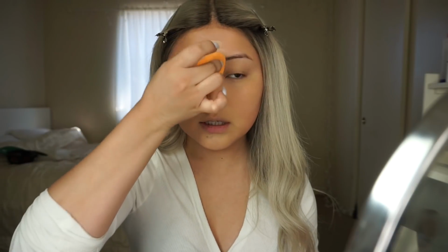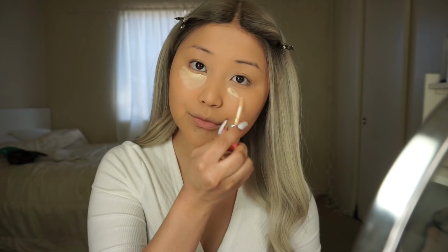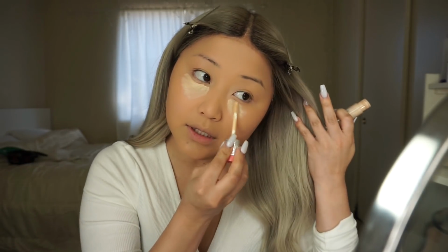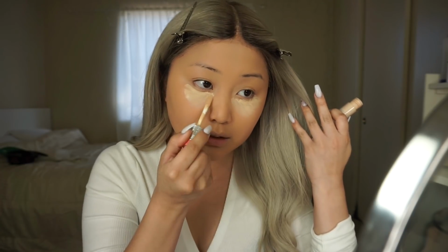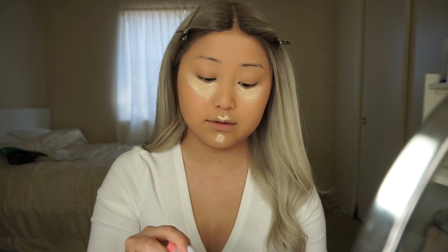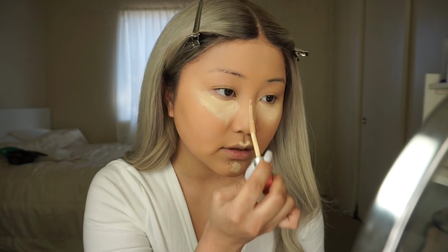Next, I'm taking my Benefit Cakeless concealer and I'm going to apply that underneath my eyes. I'm running out of this. I really like this concealer. It's super light and it doesn't really cake on the bottom, but let's see. A little bit on my chin, my cupid's bow, and the bridge of my nose.